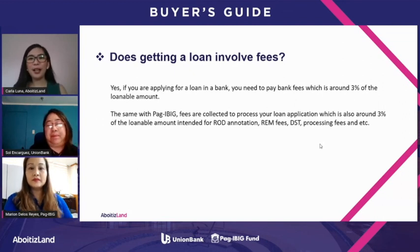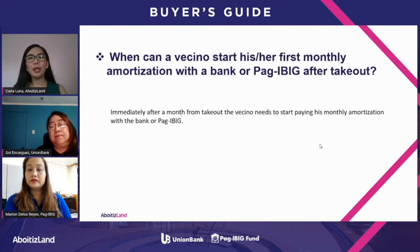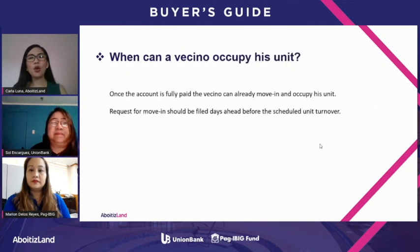Thank you. And the next question: when can a vecino start his or her first monthly amortization with a bank or Pag-IBIG after takeout? So the answer to this is immediately after a month from takeout, the vecino needs to start paying his or her monthly amortization with the bank or Pag-IBIG. That's right. When can a vecino occupy his unit? Once the account is fully paid, the vecino can already move in and occupy his unit. So request for move-in should be filed days ahead before the scheduled unit turnover. This is also part of our loan takeout process that I discussed earlier.